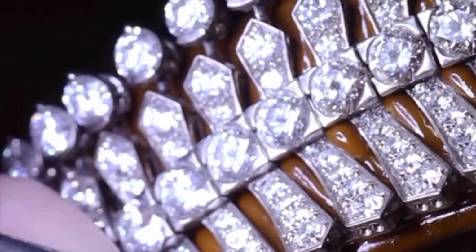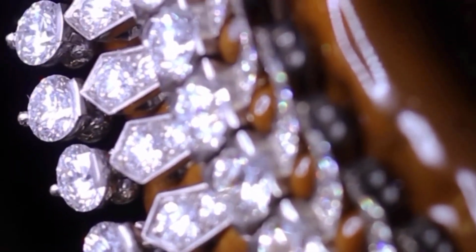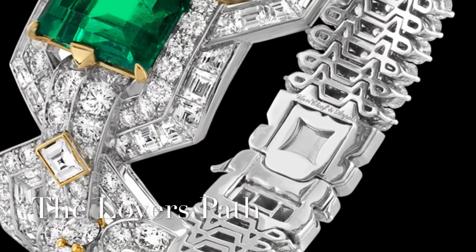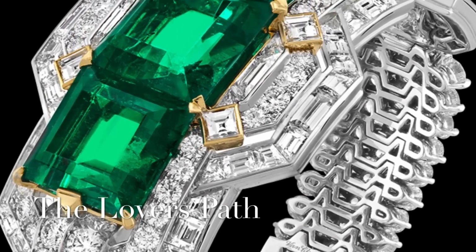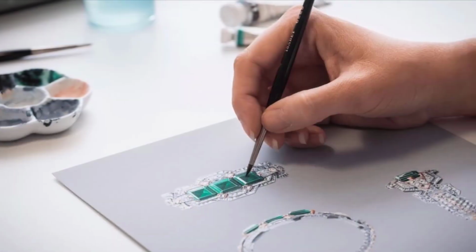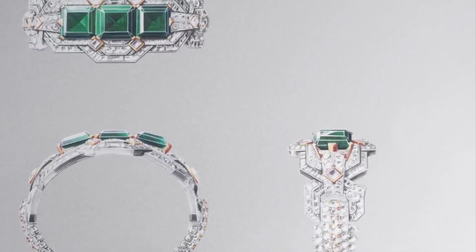Echoing the ruffs of the Renaissance, this glittering necklace brings together two of the Maison's cherished themes, couture and the white jewelry tradition. The Lover's Path bracelet symbolizes the hopeful attitude of Romeo and Juliet, who are prepared to overcome every obstacle for the sake of their love. The piece showcases 3 Colombian emeralds, notable for their deep green tinged with blue, set in a graphic interplay of lines.